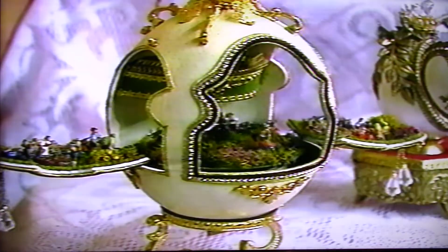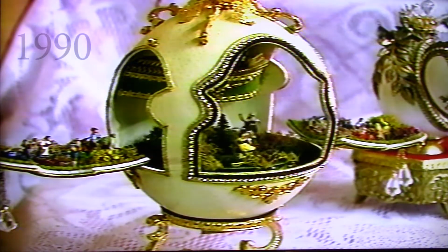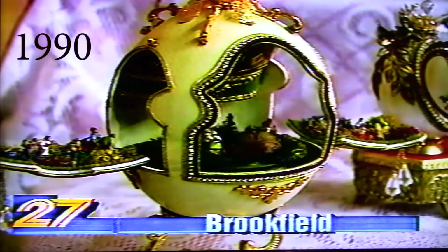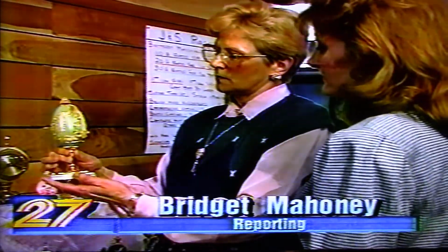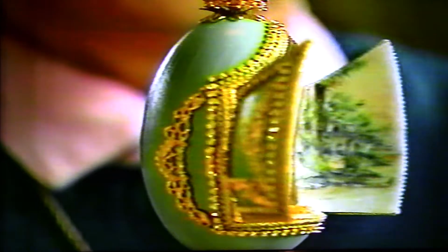If you're having a hard time deciding what to get that person on your Christmas list who has everything, well, your problem may be solved. We've discovered an artist in our own backyard whose work may someday be a collector's item. No, it's not just a music box. It's a music box inside a decorated ostrich egg. In the style of Fabergé, Ruth Jennings has made hundreds of designs in eggs. But unlike Fabergé, hers are out of the real thing, like quail, emu, rhea, goose, and other eggshells.